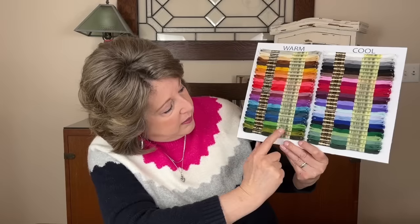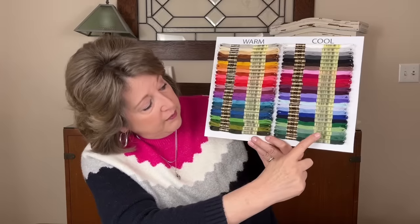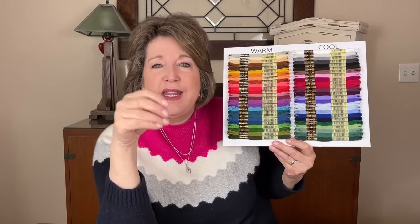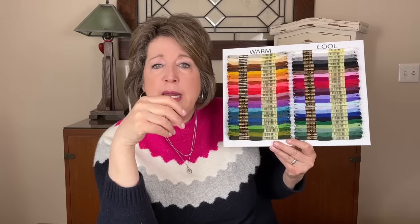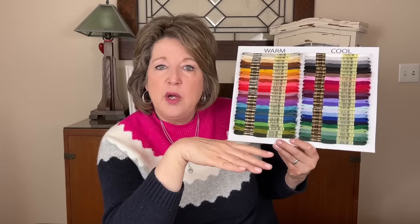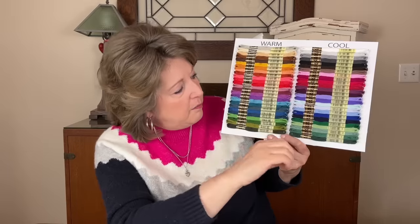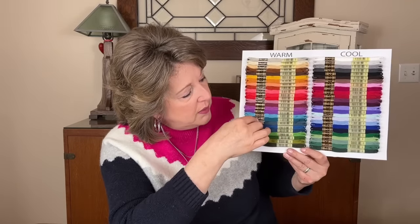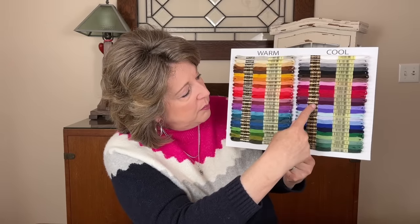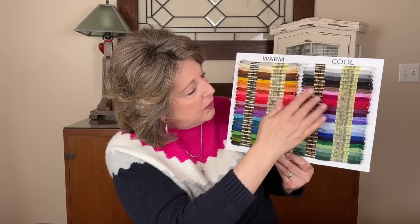So we've got warm greens here and cool greens here. And you can see the difference in those two. Warm colors have like a touch of yellow or a touch of cream added to them. Cool colors have a blue undertone, a cooler bite to them. So here, warm blues, cool blues. Warm purples, cool purples. So you can just see how it matches the pinks and the corals and the yellows.